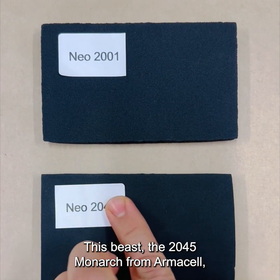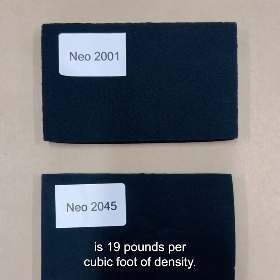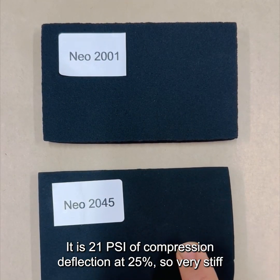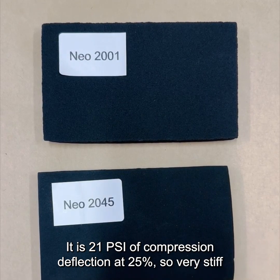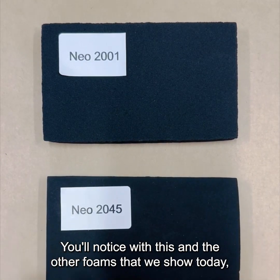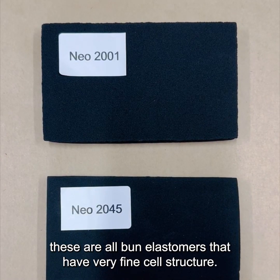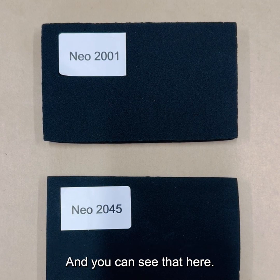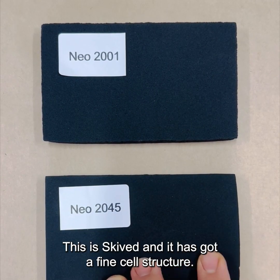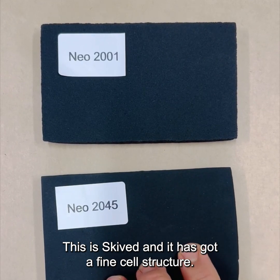This beast, the 2045 Monarch from Armacell, is 19 pounds per cubic foot of density. It is 21 psi of compression deflection at 25%, so very stiff, and has a very strong tear strength of 25 pounds per inch. You'll notice with this and the other foams that we showed today, these are all bun elastomers that have a very fine cell structure, and you can see that here. It looks almost like it has a skin, but there is no skin here. This is skived, and it has a fine cell structure.